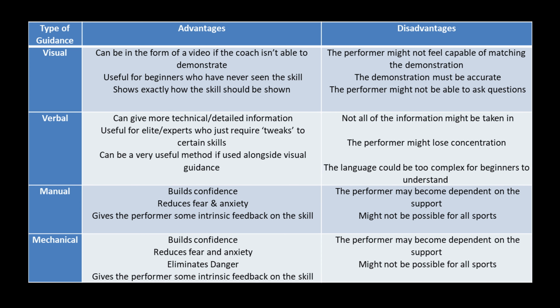Each type of guidance has advantages and disadvantages. It'll be worthwhile pausing the video now and using this table for revision. Make sure you understand who should use each type of guidance and in what situations each should be used.